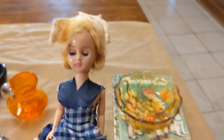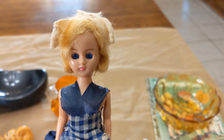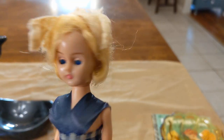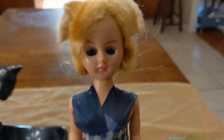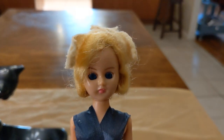I also picked up this doll. Admittedly, I do not normally pick up dolls, but she was a really good deal. And other than her hat, she seems to be in pretty good shape. Her eyes roll back and forth, which is kind of creepy, at least I think so. But other than that, she's in good shape. Her dress is doing okay. I'm wondering if she was a carnival prize or something like that. She's not super high quality, but she's still cute.